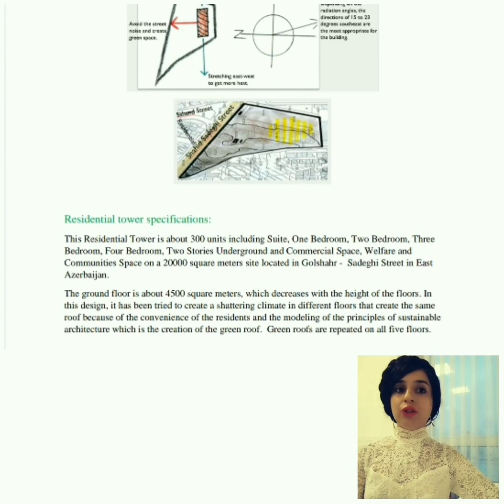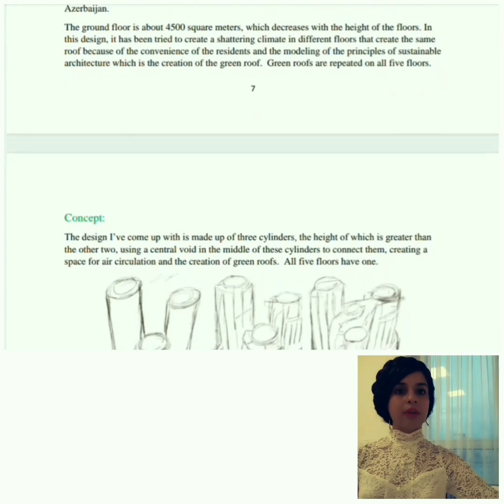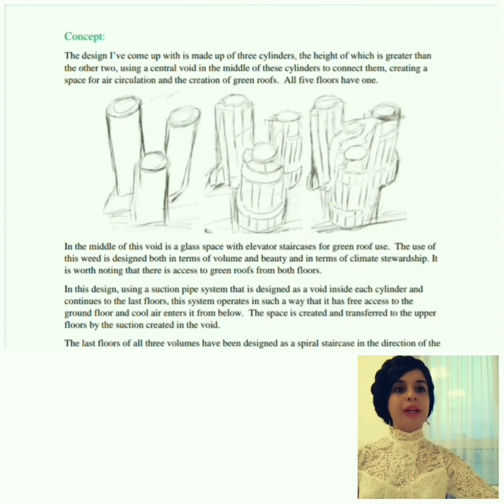Well, this residential tower has about 300 units on a 2,000 square meter site located in East Azerbaijan. The ground floor is about 4,500 square meters, which decreases with the height of the floors. The design I've come up with is made up of 3 cylinders, one of which is taller than the other 2, using a central void in the middle of these cylinders to connect them, creating space for air circulation and the creation of green roofs.